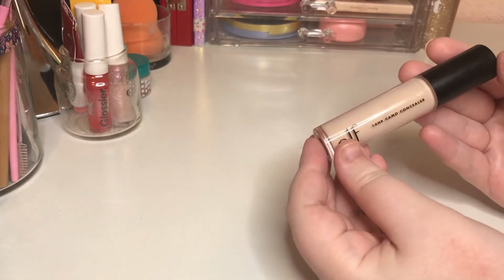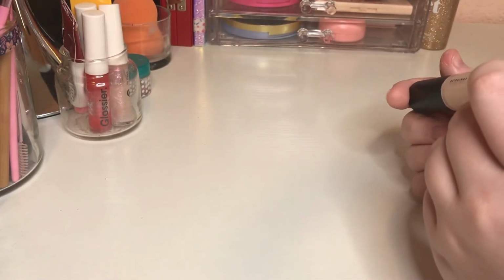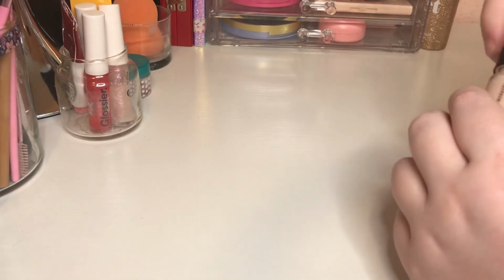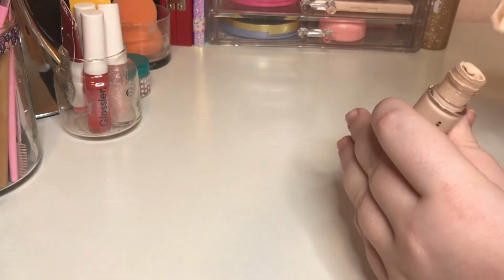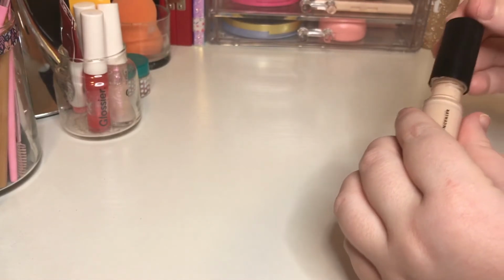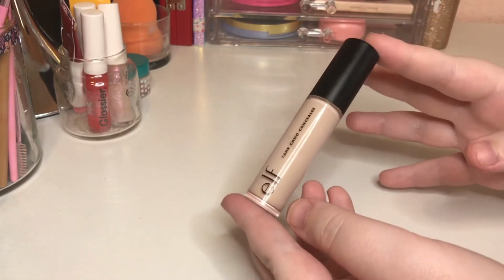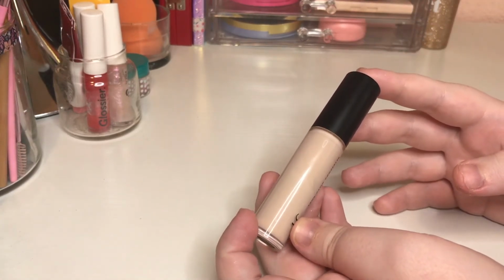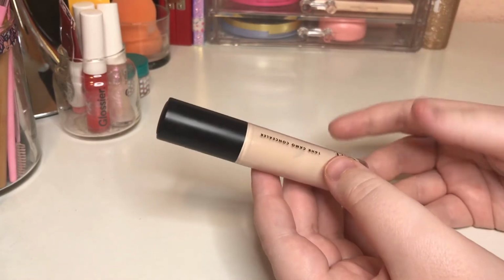My last concealer is the 16-Hour Camo Concealer from e.l.f. I'm in Light Peach. This is probably a good dupe for the Tarte Shape Tape Concealer. It has a massive doe foot as well. This is really high coverage and nice and matte, but you can still blend it out really easily. I really like this one. But yeah, it's just a high coverage concealer that I use when I feel like I need it.